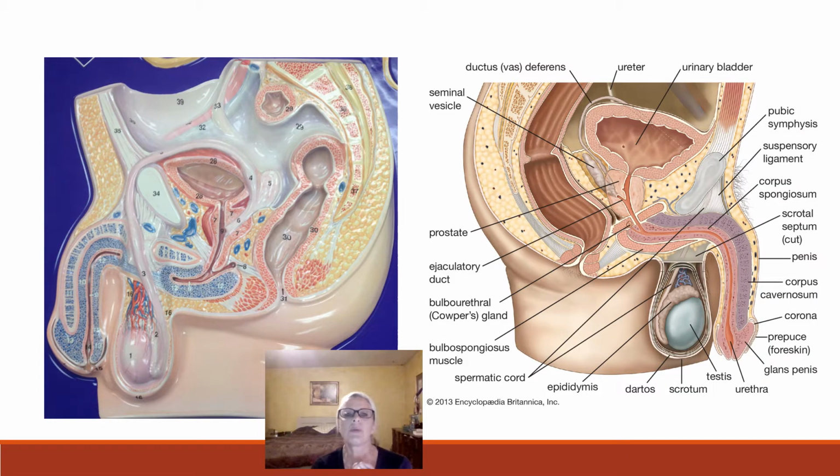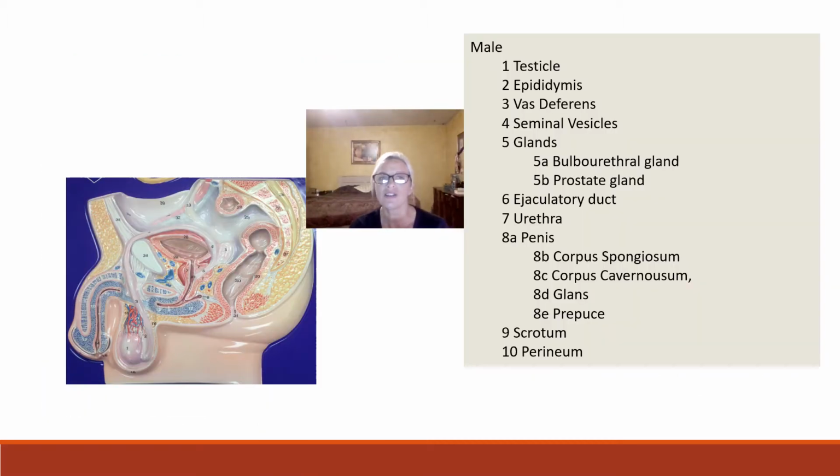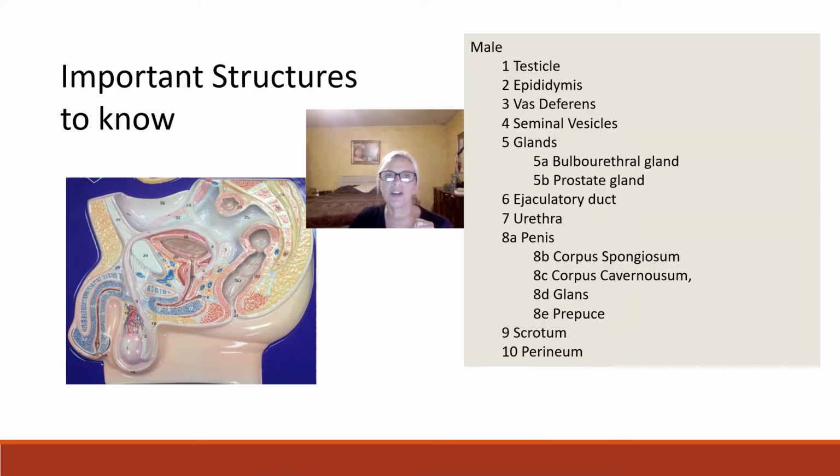So for the male reproductive system, we do have both internal and external, mostly external actually, reproductive organs, but there are still some things inside, which work together to produce sperm, the male gamete, and other components of semen and deliver that semen out of the body and to the vagina. All right, so here's your list of structures that we're going to be looking at. Be sure you know them all.